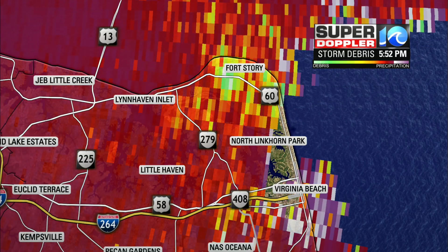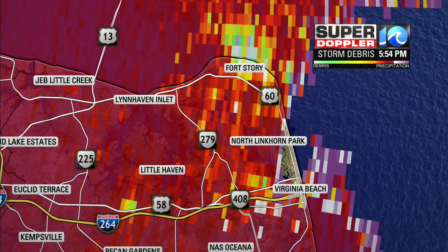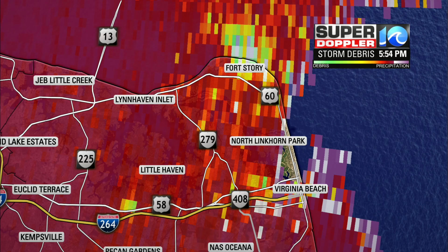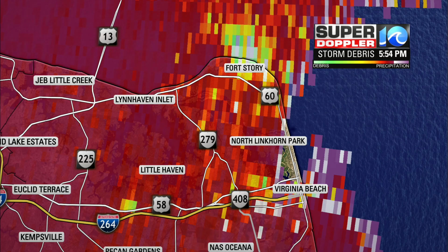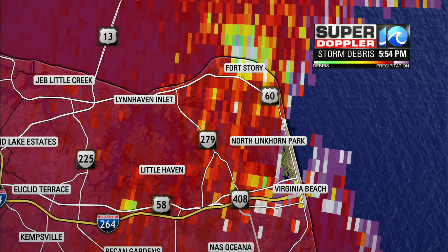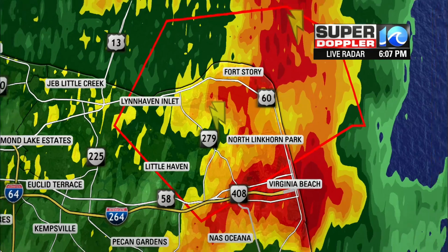You can see it. It's an area where there's not rainfall inside of the cloud. It's an area where there's debris inside of the cloud. Maybe parts of a tree or other objects from even a structure. That's what we were seeing earlier. Thankfully now we're not seeing that anymore. We're seeing conditions that have greatly improved without any of those signatures appearing on radar.